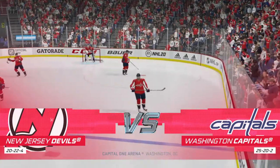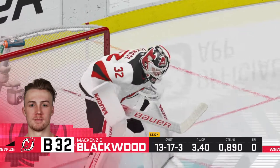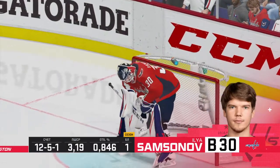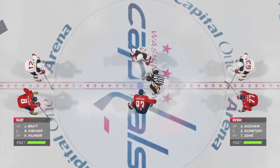Moments away before they drop the puck on this one. A few things you're looking forward to? Always goaltending. Always so critical. You know, special teams will play a big part in this contest as well. There's really nothing insignificant between these two teams. Just moments away from puck drop, both teams seem ready to go.